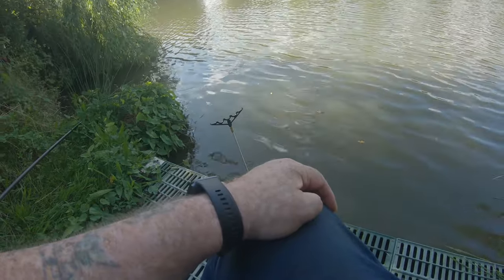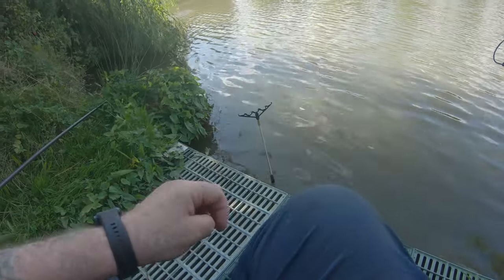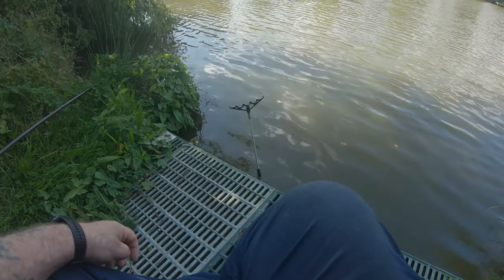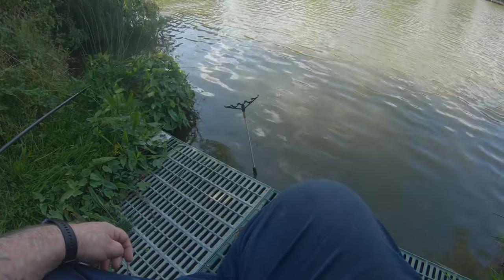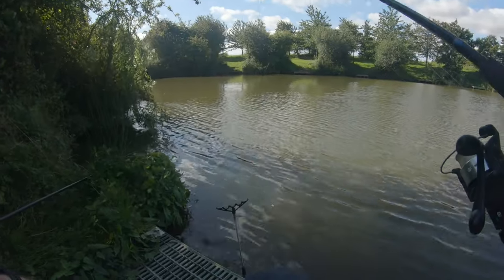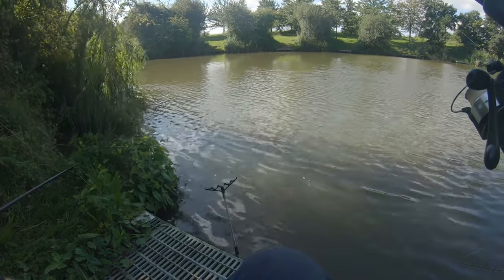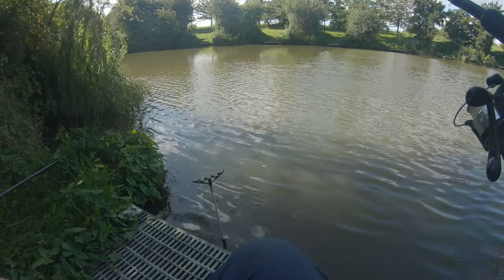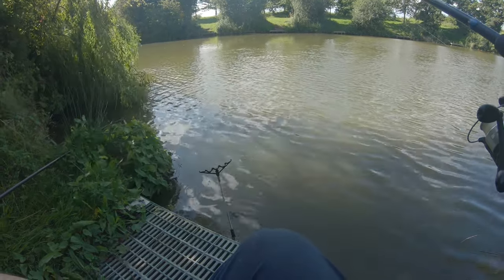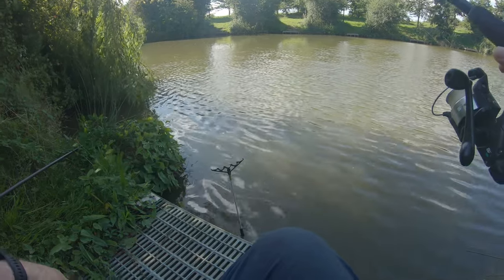This is a better one. I hooked it under that branch there, and it's about 2 foot deep. It's not doing a lot. It's just sitting on the bottom. Wonder if it's a barbel, but it's not really fighting.